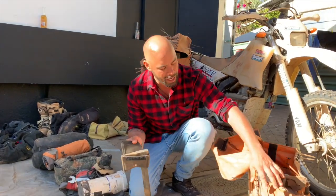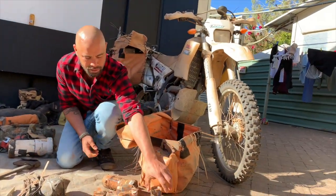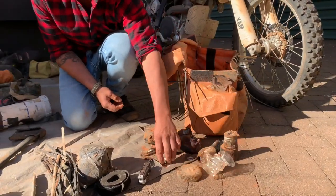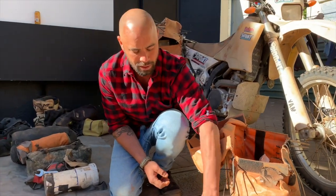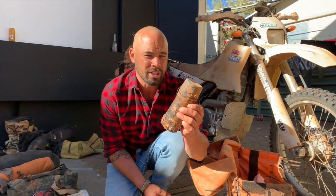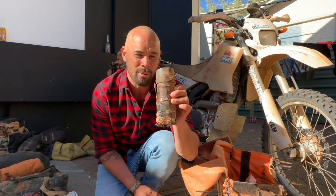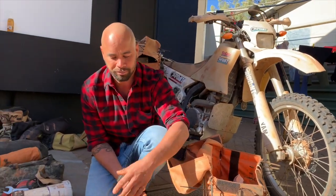In the back of my saddlebag, one of the pockets that never got opened, I kept all my oils and tapes. So just some duct tape, some gaffer tape, some grease, more electrical tape, a chain breaker, some Velcro, chain lube, which I lubed my chain once leaving Melbourne, and as soon as I hit the sand I never lubed it again because the lube just made the sand stick to the chain like a blanket. So I never used that again. And some skins for my air filters.